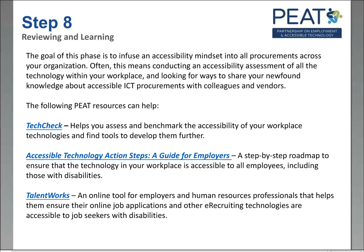And finally, our TalentWorks tool is geared towards e-recruiting. It's written for human resource professionals and employers to help them ensure that their online job applications and other technologies for e-recruiting are accessible to job seekers with disabilities. But as I mentioned before, it also has some great resources and advice for any kind of policies or efforts at any stage of the employment lifecycle.